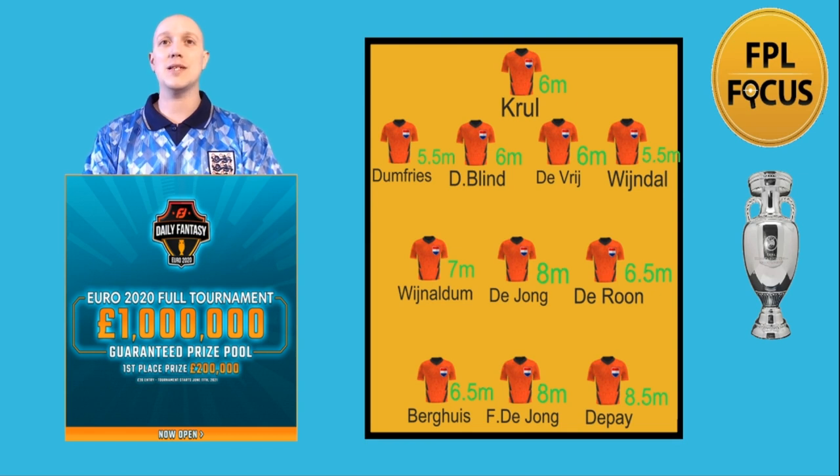But the real attacking threat is obviously up the top. Berghuis, Frankie de Jong and that man Depay, who's scored 2 goals in the friendlies so far. He's always on free kicks. Very dangerous player. I think a lot of fantasy managers will have him in their teams for sure. But yeah, kind of excited.